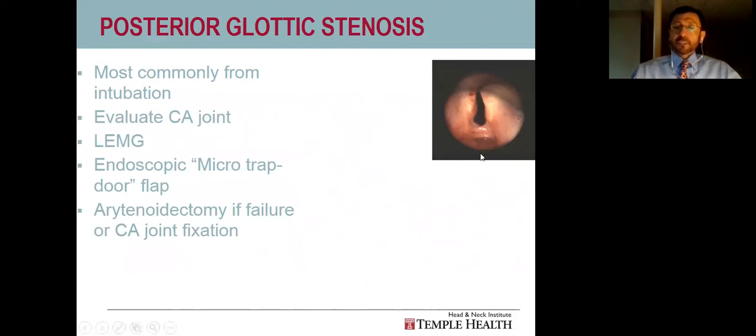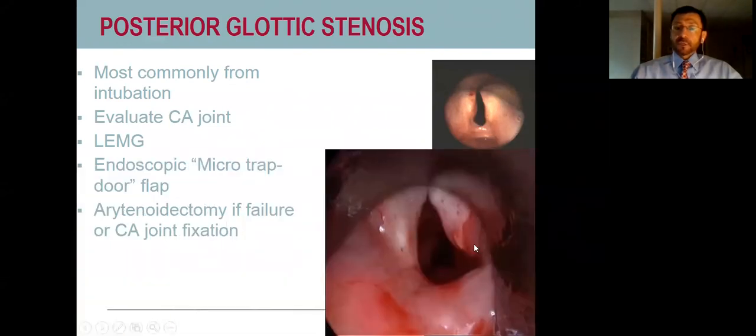So again, whenever you have a problem like this that's a difficult one to fix, there are going to be lots and lots of different operations, including here. So a variety of things have been done. A micro trapdoor flap where you incise the mucosa, lift it up, cut out the scar, lay the mucosa back down. Often when you cut this mucosa with a laser, it'll shrink up, and then even if you remove all the scar, you may not be able to lay it back down. But again, a variety of things are available. Certainly as a last ditch, if you've tried everything and things still aren't working, then an arytenoidectomy. Very important if you've got joint fixation, this is probably what you're going to have to do. Unfortunately, this always comes at a price. So when you do this, you give them more airway, but their voice isn't going to be quite as good.